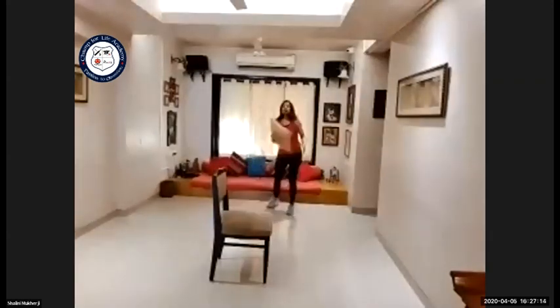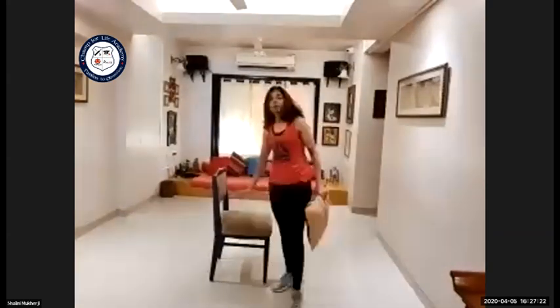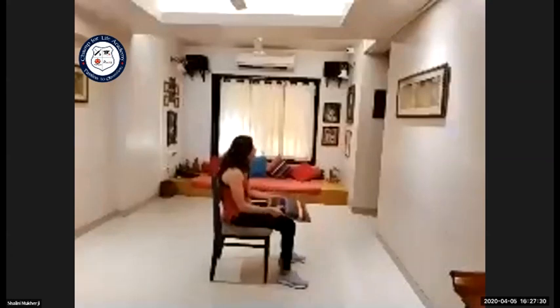A simple example I want to give. So most of our sofas or our chairs at work are designed which are very deep. So you land up, you know, sitting like this, rounded back.